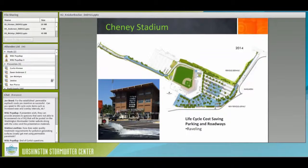Cheney Stadium was one of our first and most recent projects. We broke it up into 2 phases. It's our minor league baseball team, and we have about 6 acres of pervious pavement. This site had very poor soils, like 0.05 inches an hour, and yet we were able to make pervious pavement work here and reduce the flows for about 11 acres, which is pretty impressive. About half the cost of traditional improvements. This site is located in a fresh watershed, and we would have been required to meet forested conditions, which would have been pretty expensive.